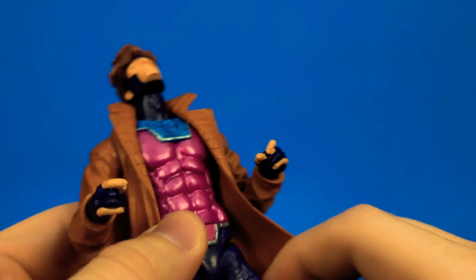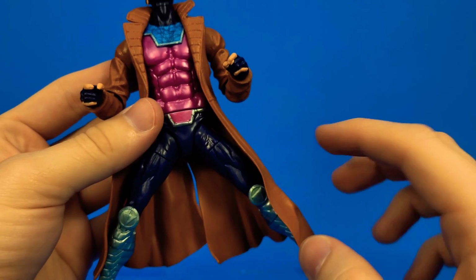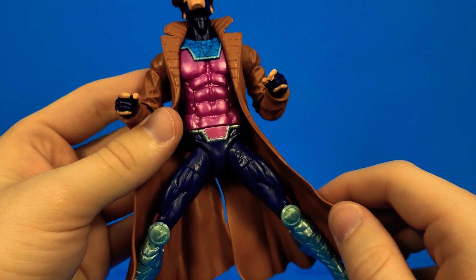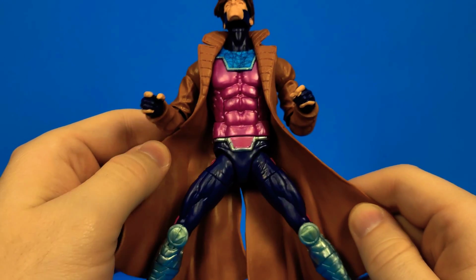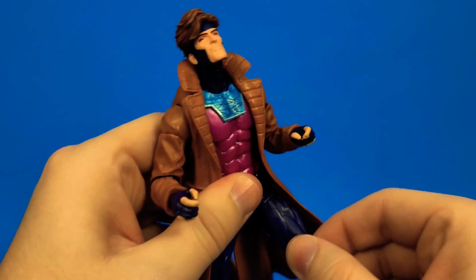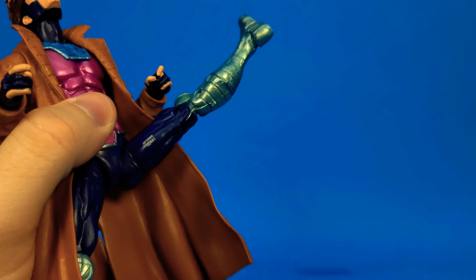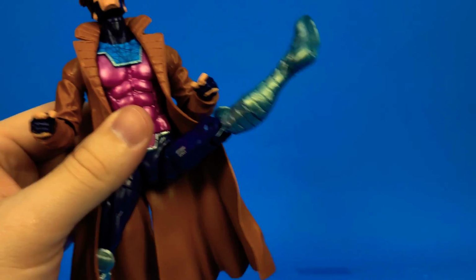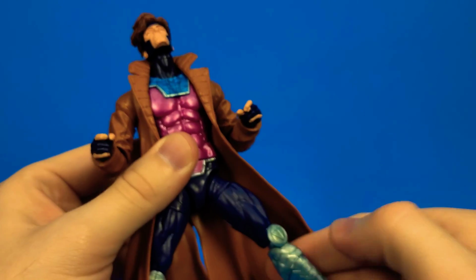Looking at his legs, he does not kick out to the side that much, and he is hindered just a little bit by the jacket. When you push him out, they kind of want to come back in just because of the molding of the jacket, but that's okay. They do, however, kick out pretty good. I mean, look at that kick. That is great.